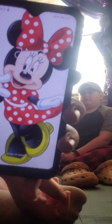Our little sister has a phone. This is her phone. She's pretty cute. That's Minnie Mouse, because she likes Minnie Mouse and Mickey Mouse. And then Mickey Mouse. Woohoo. Baby, bye-bye.